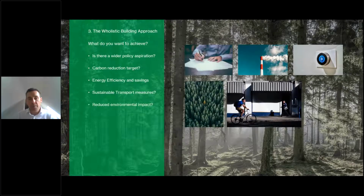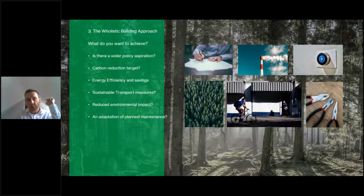Is it just a reduced environmental impact overall? So looking at the waste generated in your operation, water consumption, consumables, or are you just looking at how you can improve biodiversity in some of the landscaping that you have? Or is it purely just adaptation? You have some construction works planned or some maintenance works planned, and you want to understand what's best for your building.